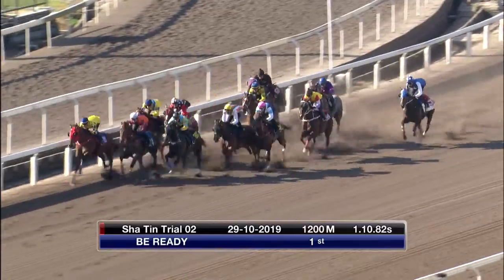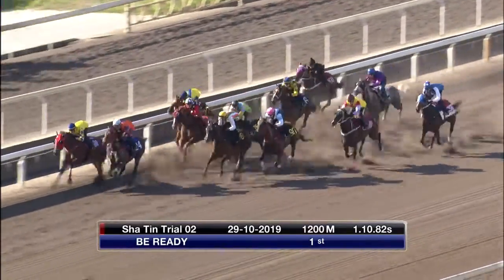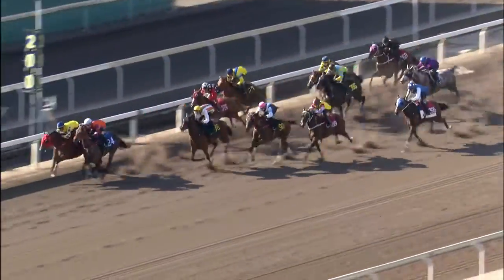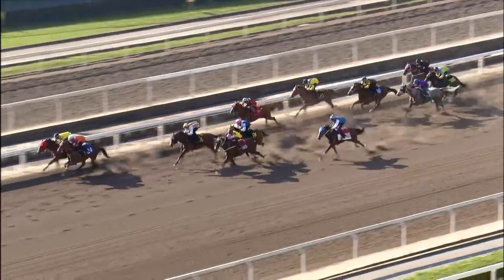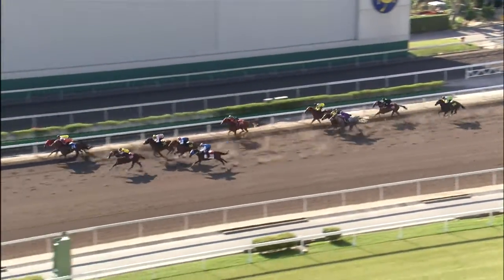All right, Be Ready, one of the first starters here, making his debut in Hong Kong. We Concur was his name in Australia. Matty Dunn trained him. Yeah, I agree with that. 1132 pounds for Be Ready. He's had the 3 trials. Hugh Bowman will ride him here, and barrier 10, a little bit awkward, but I quite like his trials. I think he's quite a nice recruit.